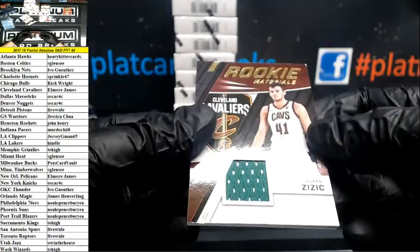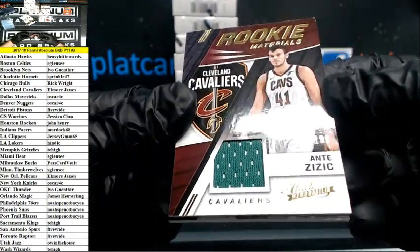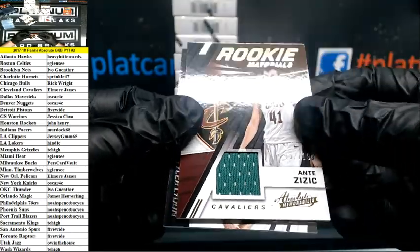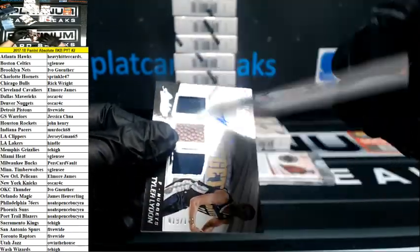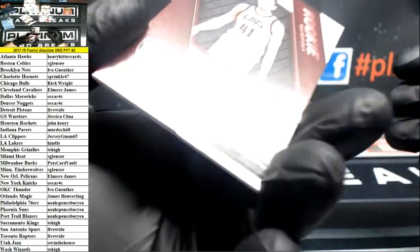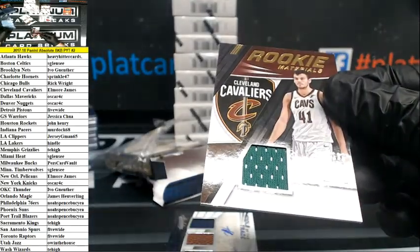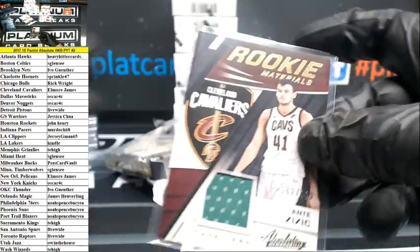We got rookie materials. Top corners, no dust. Ante Zizic. Cavs to 199. Warren is a member of the Celtics. Player Warren. Top right corner was like peeled back. Kind of pushed it flat.